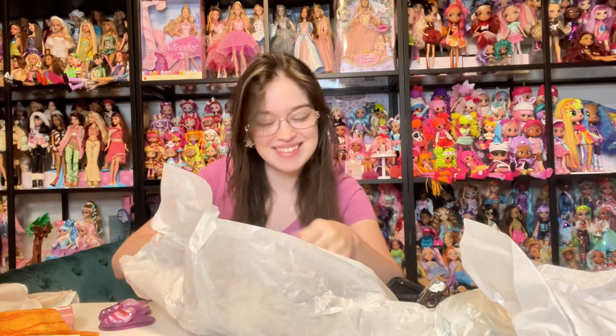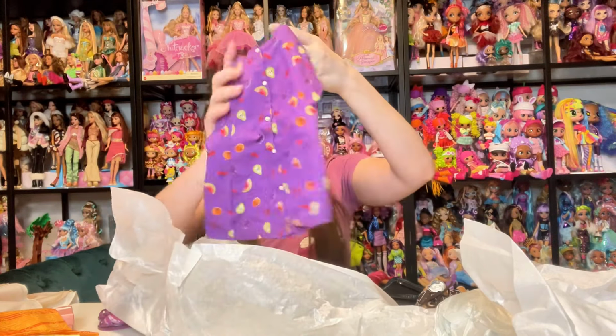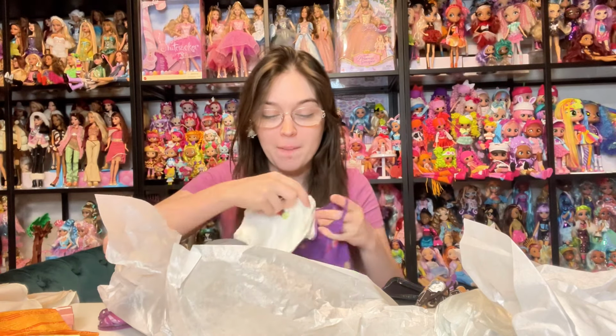Oh, and there's another outfit in here too. I have been hunting it down, and it's in here. It comes with little purple jellies. And it has multiple names. It's just called the American Girl birthday dress or party dress or something. I don't remember. Oh, does it say? Birthday outfit. It's called the birthday outfit.